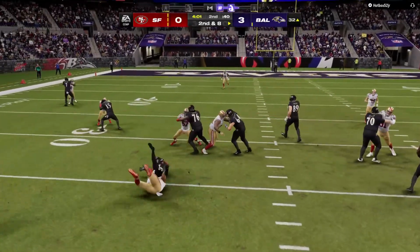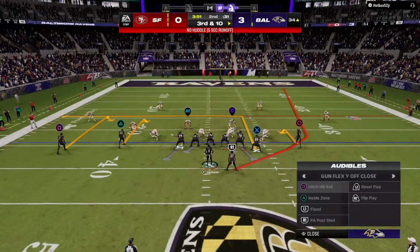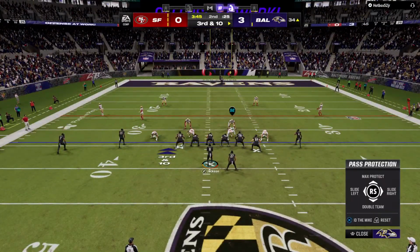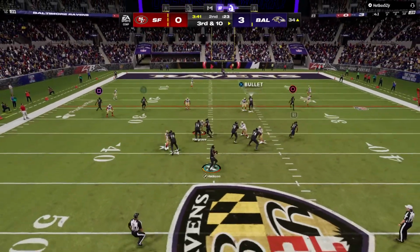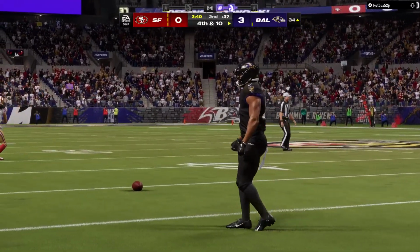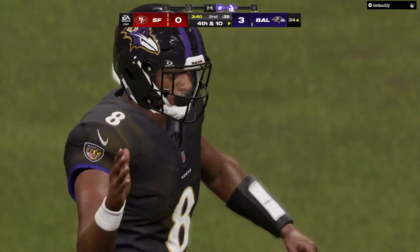On 2nd down, a run with Dobbins. And they get him behind the line, so that short gain on 1st down quickly negated. A loss of 2 brings up 3rd and 10. On 3rd down, Jackson. And that is incomplete. Oh, he had a defender right there with him to force that to the ground. And 4th down now coming up.